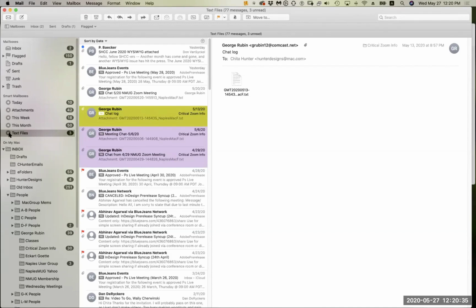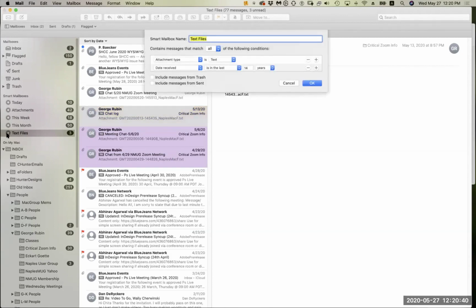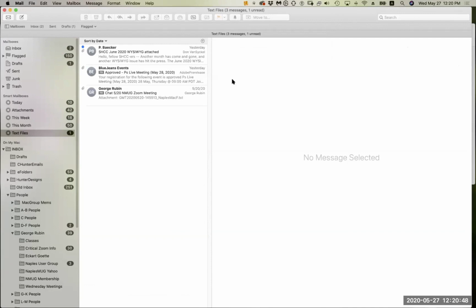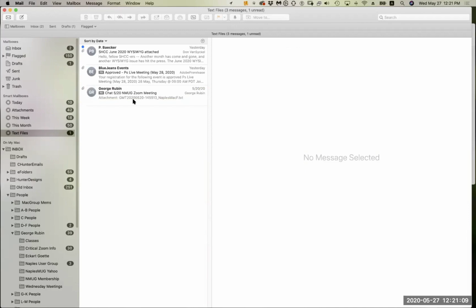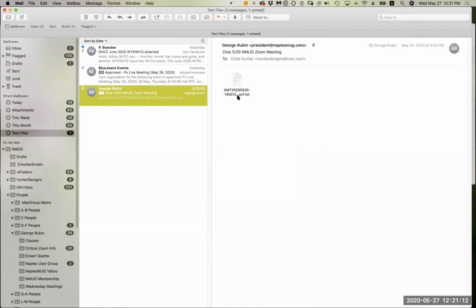All right. So I didn't do it on purpose, but with that mistake, if I double click on that text file, I can say days and change it that quickly. So now these are the text files that I've received in the last 14 days. 14 years, wow. I do have emails in my mail app that are that old. So thank you. All right, so that's how you can create a smart mailbox.